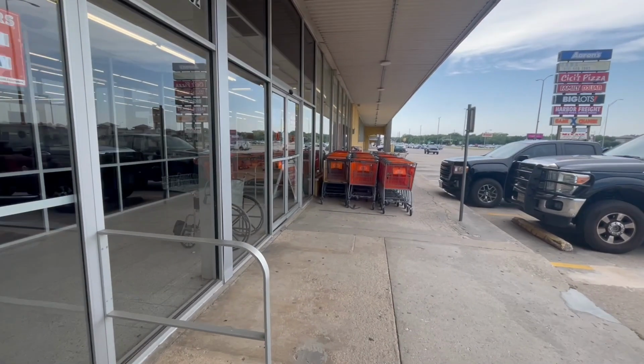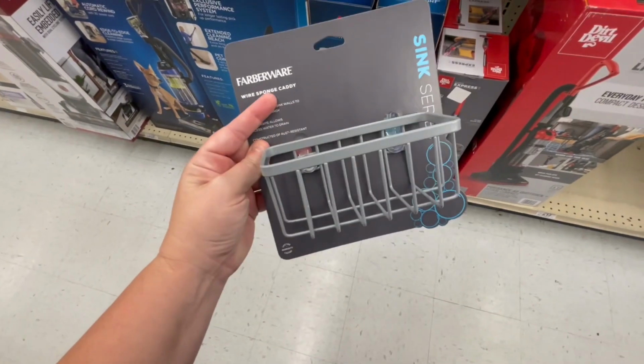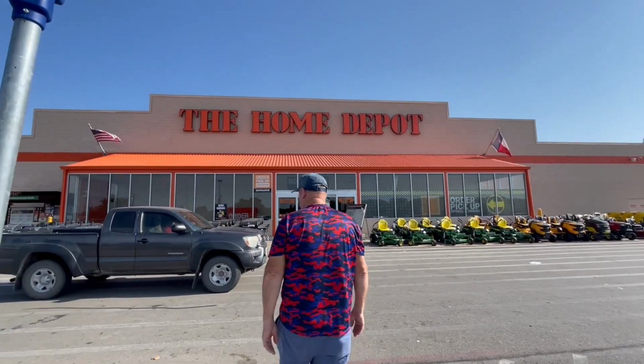Okay, so while I'm out and about, I thought I'd stop off at Big Lots and see if they have my lights. If they do, this is gonna solve another problem on the porch. Time for Home Depot.